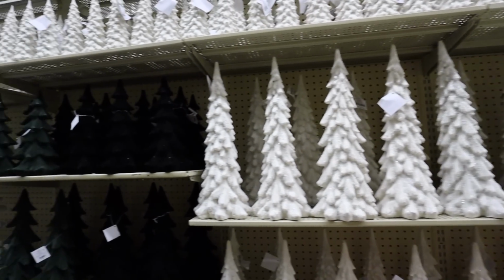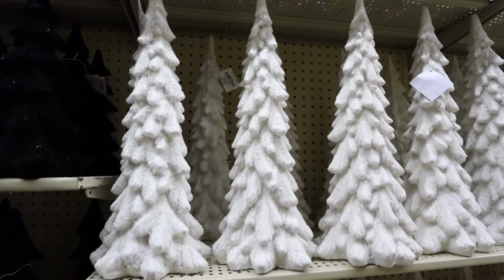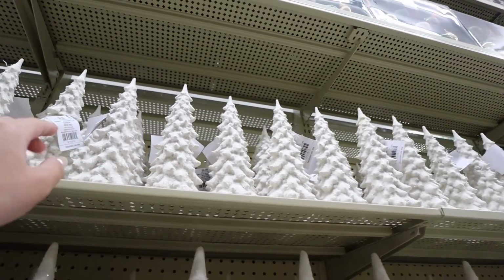Oh my gosh, look at all these pretty trees. I loved these ones last year. They come in a couple different sizes. This is the medium size right in front of me. This one's $24.99. They do have a smaller tabletop version.